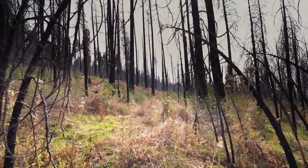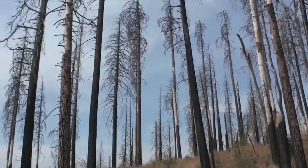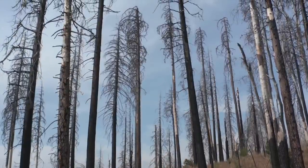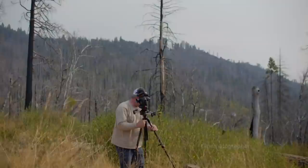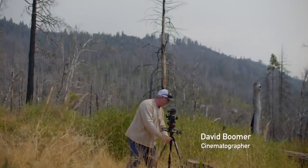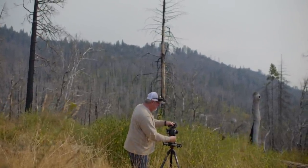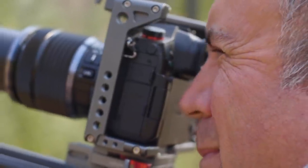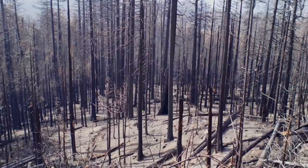Higher up in elevation, near the southern entrance to Yosemite National Park, the devastation of recent wildfires dramatically changes the landscape. The speed and intensity these fires can move has to be seen in person to be believed. Thousands of acres can burn in a single day, scorching everything right down to the ground.